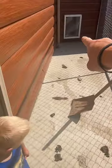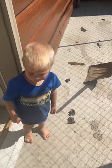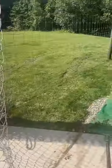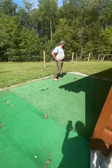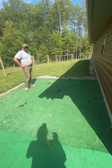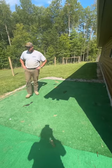And again, I've got to get this cleaned up, but then they can just come out the dog door. Hi, Lukey. And come out to the run. It turned out really, really good. I hope that works. Think that'll solve the problem?